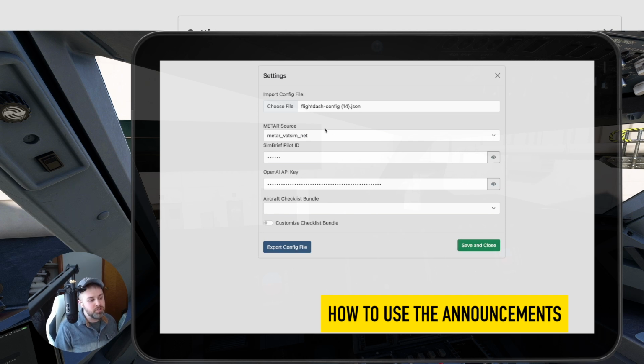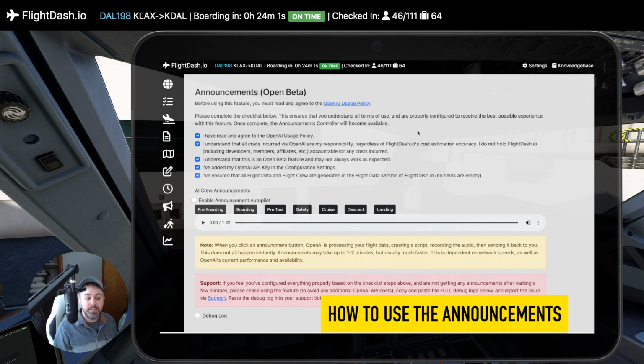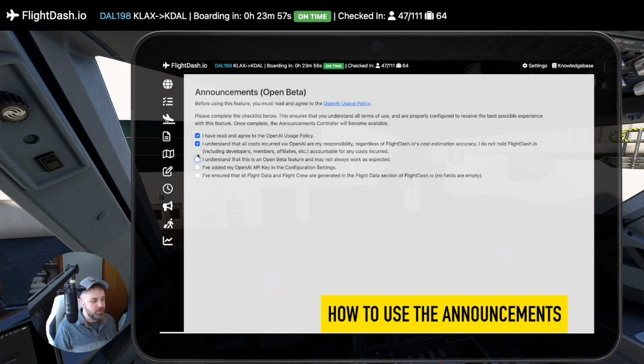For future use, you can also export a config file so that you can easily load it in next time, so you don't need to always be copying and pasting your code. We also have instructions more on the config files in our knowledge base. So I'm going to go ahead and save and close. The next thing I need to do before I can jump in, I'm actually going to reset this here so it'll look more like when you jump in the first time.